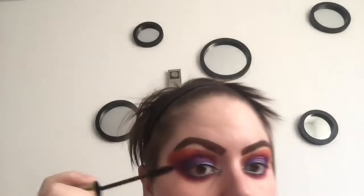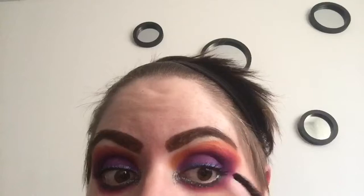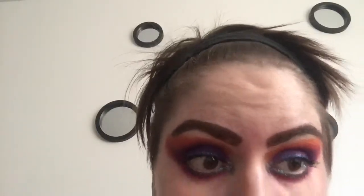So I'm going to try this mascara. It is Wonder Beauty Unleashed. I got it in my BoxyCharm. I've never used it before. So it's a nice little wand. I like that. Look at that wand. That's fun. Oh my gosh. I don't like this mascara. It's making my lashes clump together. That's why I need the clump crusher.